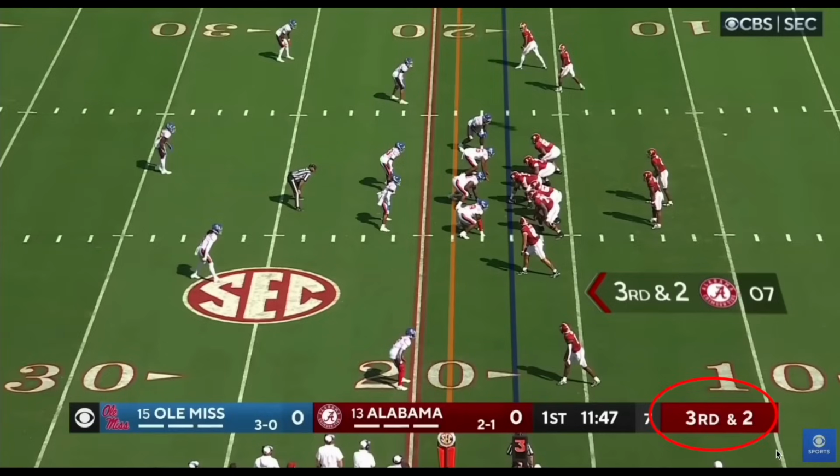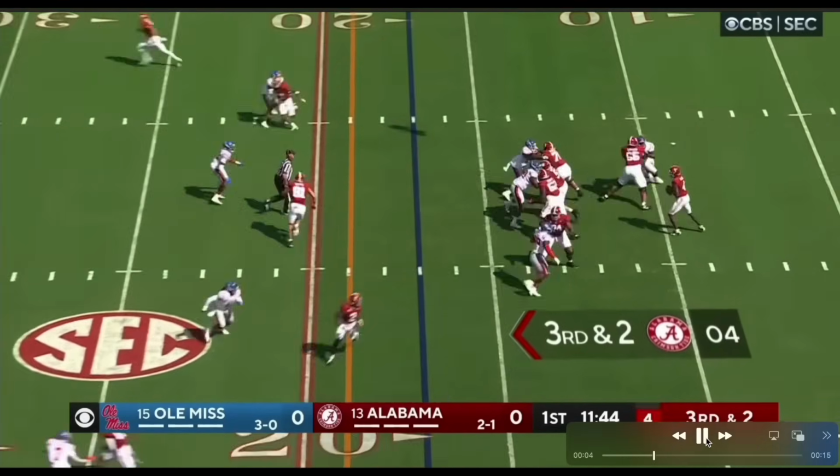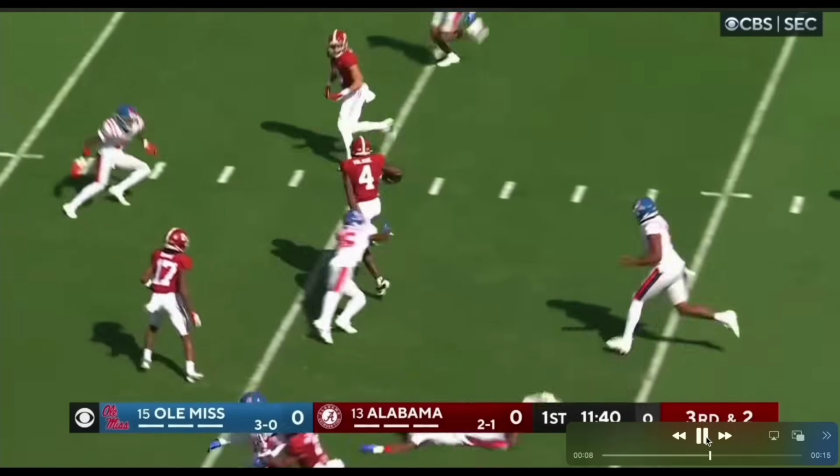Let's check it out. Here's an early 3rd and 2, and Milroe's going to keep the ball right here, basically just breaking the pass rush, 4-man pass rush, and go get the first down. And then you make one miss, and then it turns into a really big play. And that's just kind of athlete that he is.